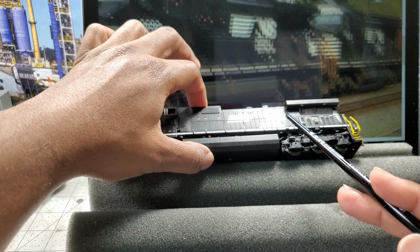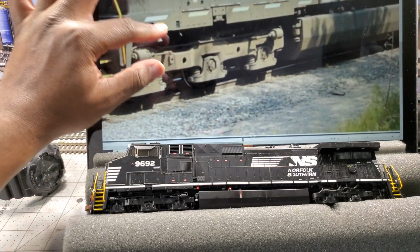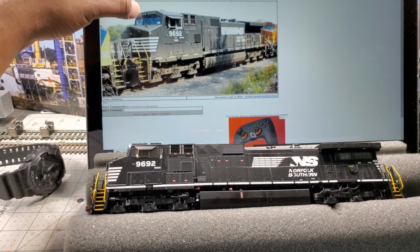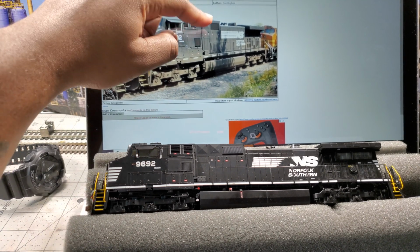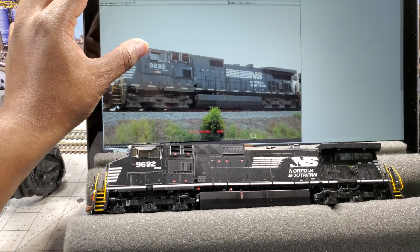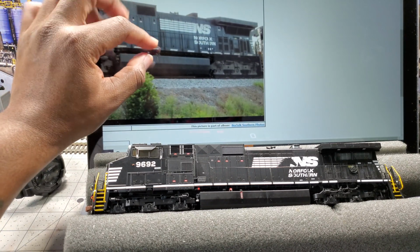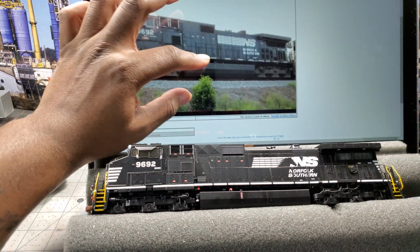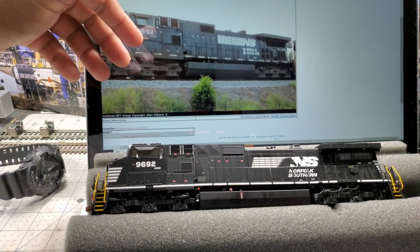But I don't see it here on the prototype in the April 2017 picture. Checking this on a 2005 model, I can't see it. Back in 2005 it was still under warranty. You can see that, and it had a different logo and center seal. I found a picture from September 2009 where we do have the weld seam here on the locomotive. Barely can make it out, but it's there. So these locomotives are true to their prototype.